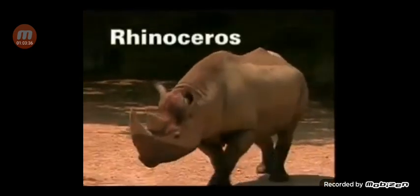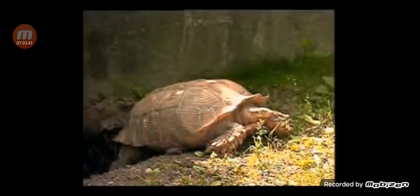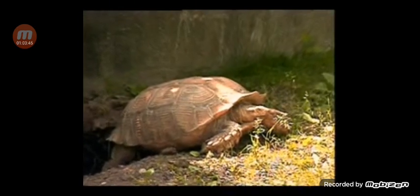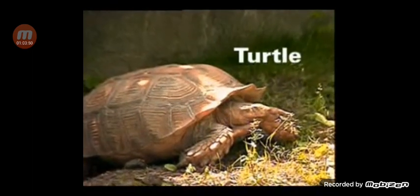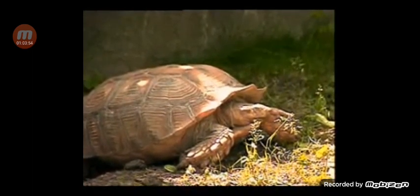Look at the big nose on this animal. That's a rhinoceros. Wherever this animal goes, it takes its house with him because he lives in his shell. This is a turtle. Turtle. Turtle begins with the letter T.